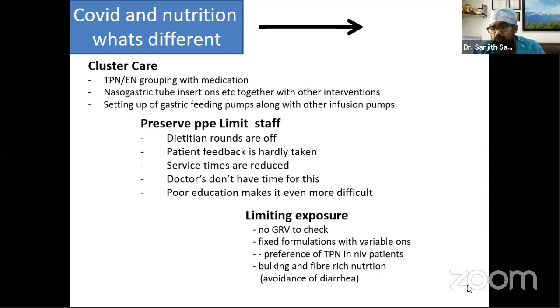Also, we want to limit the exposure, and that is the reason that if units were checking gastric residual volumes, we stopped doing that. In fact, initially the recommendation was to avoid checking gastric residual volumes. Now they are forced not to check gastric residual volumes, because they just don't want to go towards the patient, because this will cause more exposure.